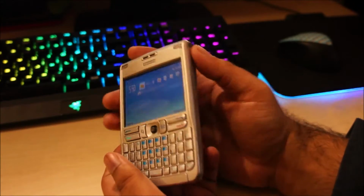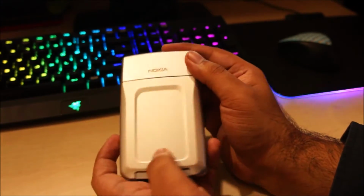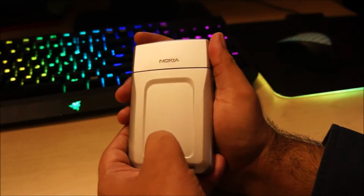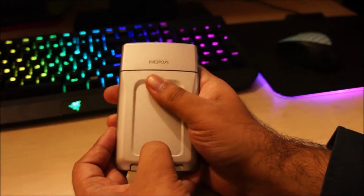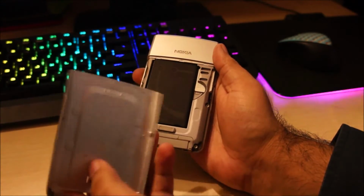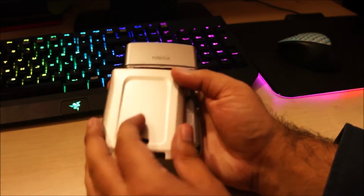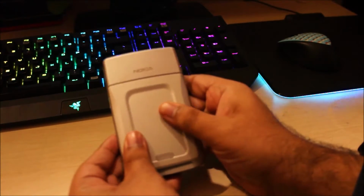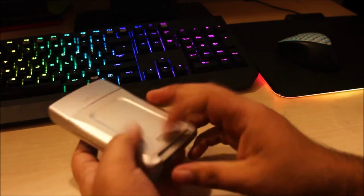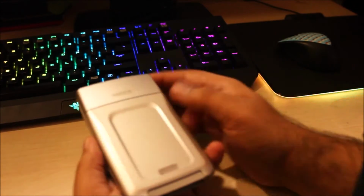Nokia logo. Right side, there's nothing. Back, there's nothing. There's no camera on this thing. And by the way, if I take this out, you can see this is all metal. You can see this is really solid. So yeah, really solid phone. I like the fact that it has survived so many years of use.